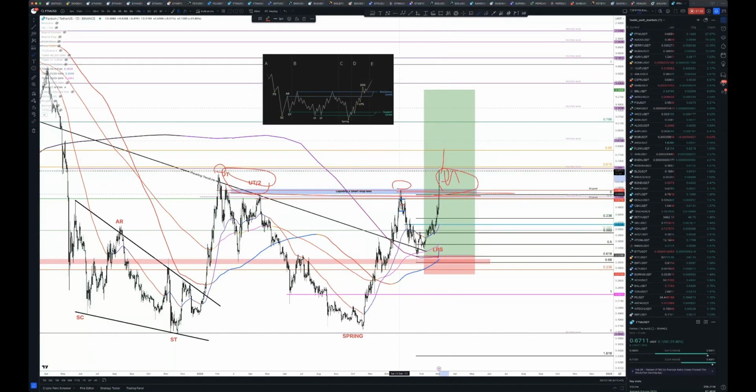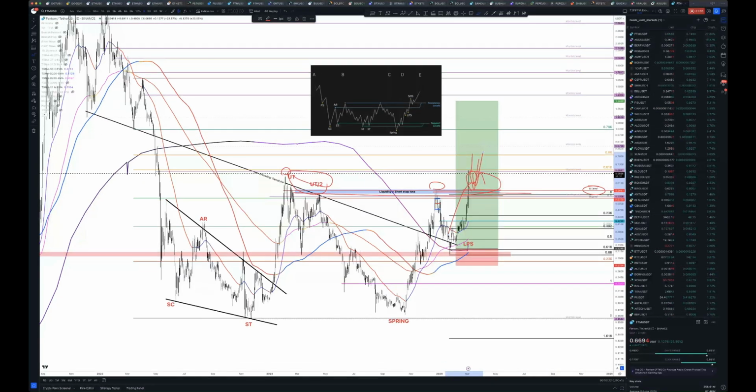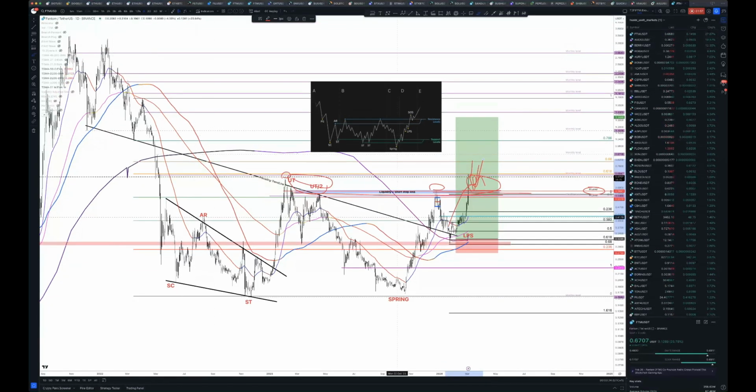If it comes down to this neckline, or the weekly level, definitely go in, because then it will probably just do a 1, 2, 3. We have much more to go to the highs. We've broken this key trend line as well. We used that as support, and we've broken this level as well. And now, what are the targets?